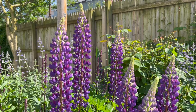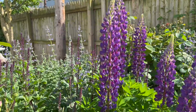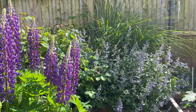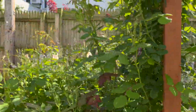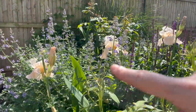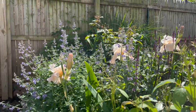Lupins are a feast for the bees right now. Salvias are about to pop. The catmint is blooming. So much purple. The garden is so purple during this part of the year. My irises, this is a variety called Frappe. It's kind of blush pink, absolutely stunning.